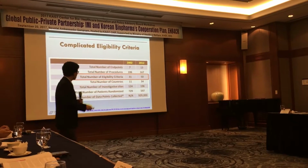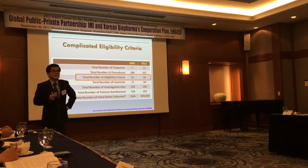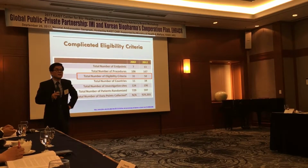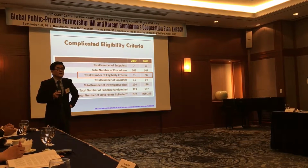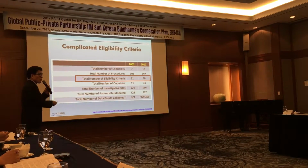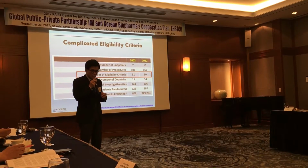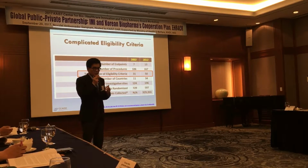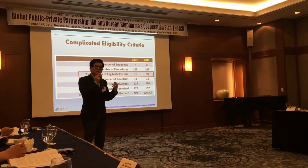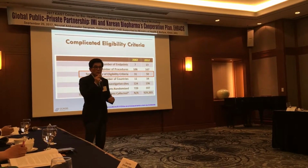I have another expert question. Does an endpoint mean a patient, the subject of the trial, or what does endpoint mean? The number of endpoints. Oh, this means, okay, if you study a drug that treats a certain type of cancer, you can think of many different endpoints.